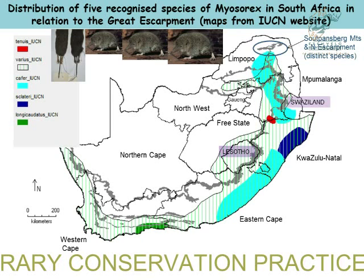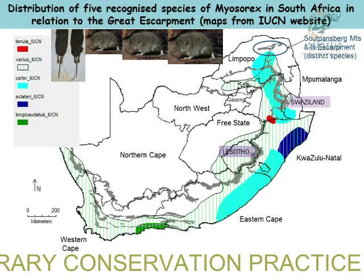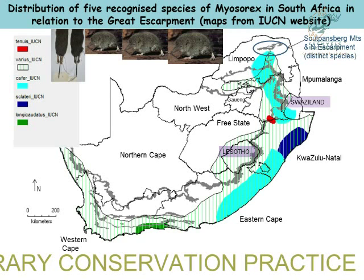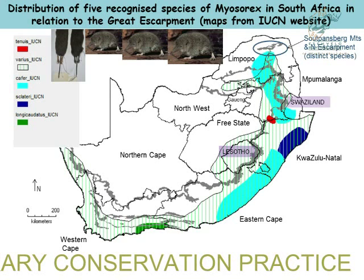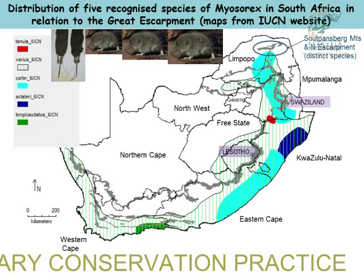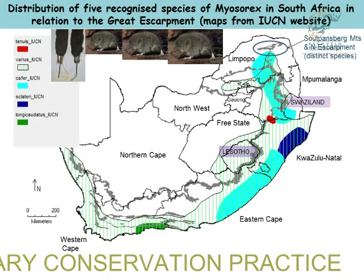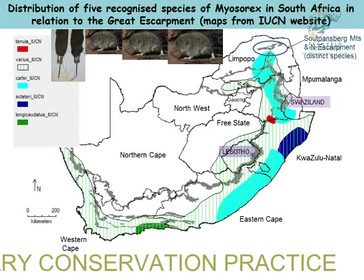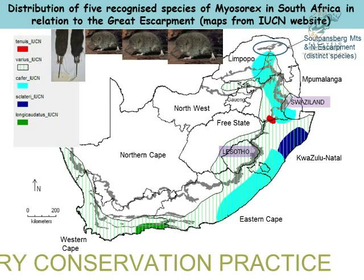These populations indicated here by these IUCN maps are probably spurious. We haven't got recent confirmed records from here of Myosorex kafer, and Sandy Willows-Munro in her PhD, all the samples she took for genetics indicated they were various. The third species is sclateri, a Zululand coastal forest species. And then we have the very rare Myosorex longicaudatus, found in only five forest patches in mostly protected areas in the Western Cape, going to the Knysna area there.